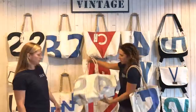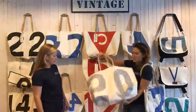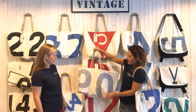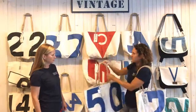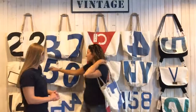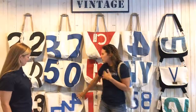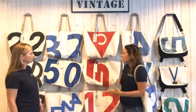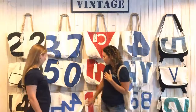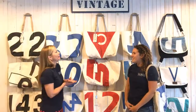And I'll show on this one, a lot of times the insignia is on both sides of the sail. So you actually see on the back here, the number on the opposite side is kind of showing through, which is a cool effect as well. So Tara mentioned we've got this really cool Veneto over here, a Catalina over here, a 420. Some of these are a little more common. The Catalina and Veneto we don't see as many of, 420s we see more of, but do you have a favorite insignia?